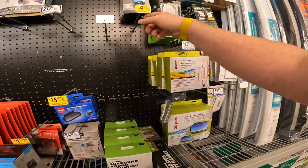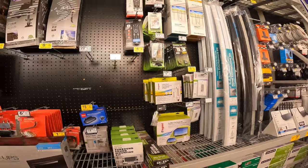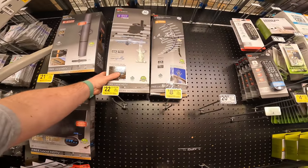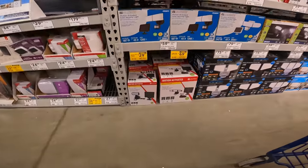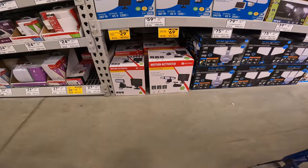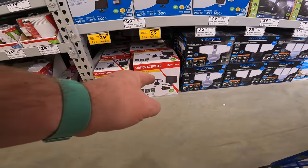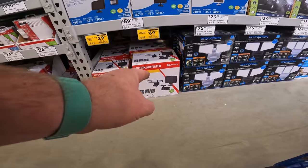Wall plates are sold out. 2-in-1 universal remote sold out. More antennas. Look at that antenna, 52 down to 15, 80 miles. Your solar motion light, 44 down to 29. And the motion activated, also solar powered. More lumens with the three heads. That'd be an awkward evening.